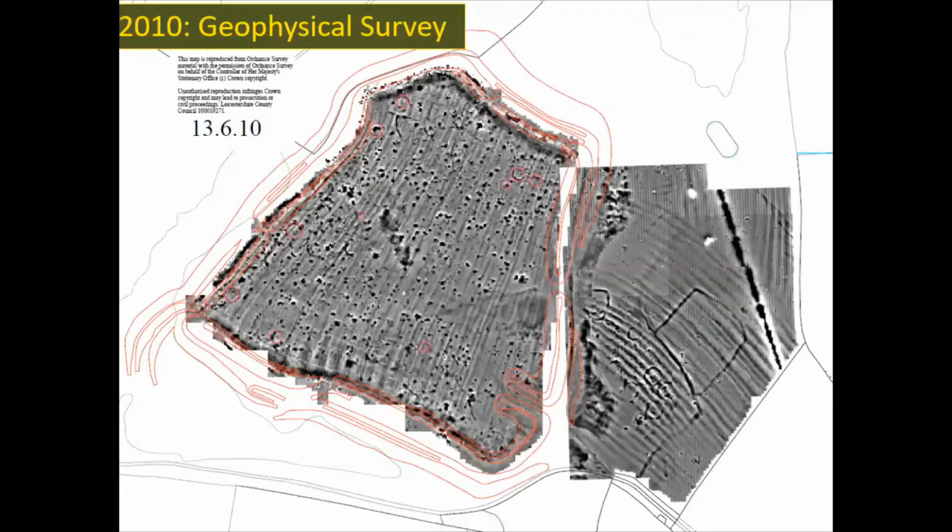So the first thing we did was a comprehensive geophysical survey. So building on the work that was done in 1960, this is what we get from the magnetometry survey these days, and this is called a grayscale. And basically everything that's on there that is black, the dots and the lines, that's an archaeological feature. It picks out the ridge and furrow very nicely. You can see that as a stripiness here inside the hill fort too, going away there. And just to orientate yourself, this is the entrance here.